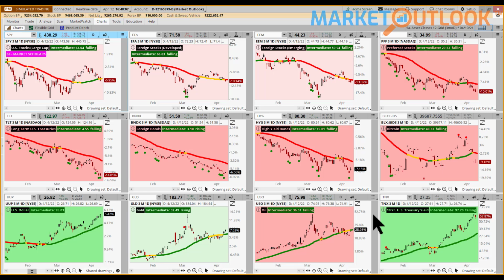So when you see these solid background colors, it's telling you what is the current posture right here, right now. And as you can see with this first set of 12 grids, our green charts are on the bottom rung. We've got the US dollar in the lower left-hand corner, we've got gold right next to it, and we've got the 10-year Treasury yield off to the right-hand side. The exception to that in the bottom rung is oil.